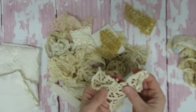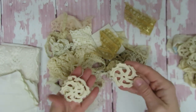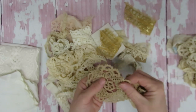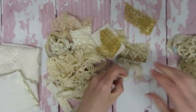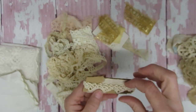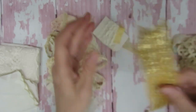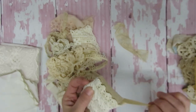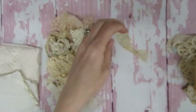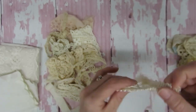Looks like a couple of pieces that were maybe started for some sort of doily thing. Some smaller little doily remnants that were crocheted. That one's kind of a pretty little pattern. Other crocheted edging. Looks like there's even some tatting. Some vintage tatting. Couple of gold pieces in there. Not quite sure. This one has some sort of rickrack with edging on it. Another little vintage trim. Here's kind of an old tassel type trim.